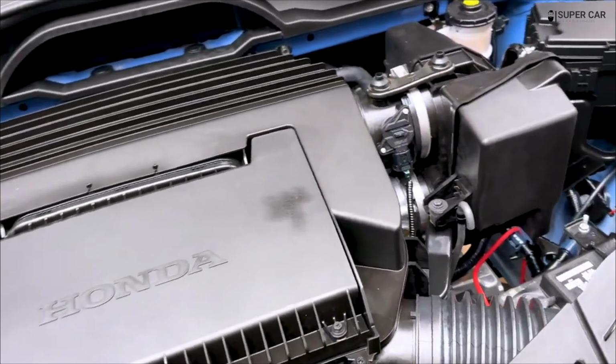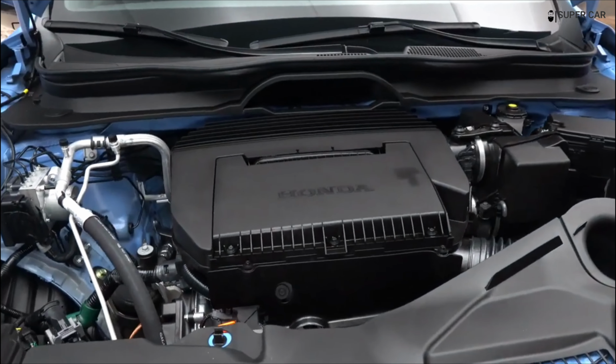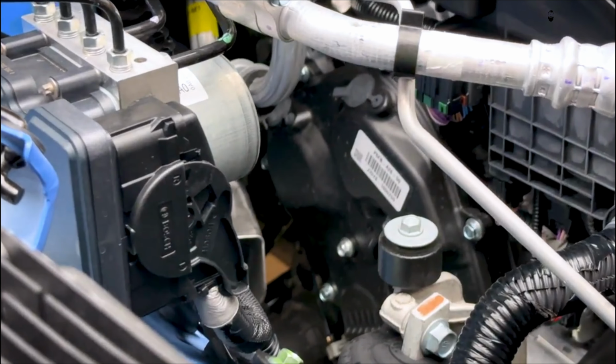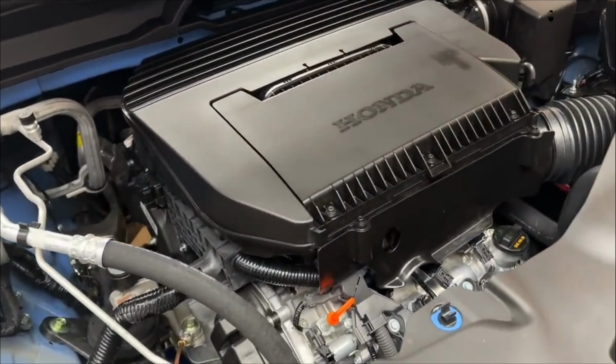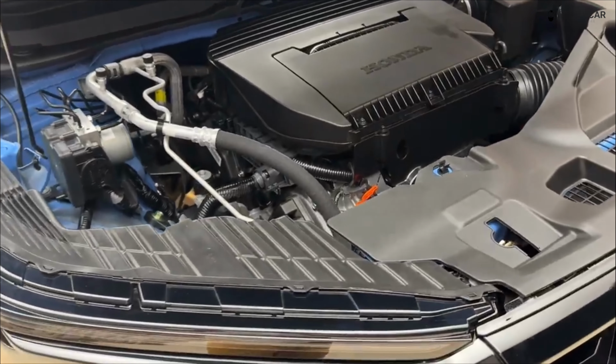With 5 horsepower more than last year, it's the most powerful V6 Honda has ever offered in an SUV, but more importantly, the more compact design promises increased efficiency and emissions, though Honda hasn't released official estimates yet.